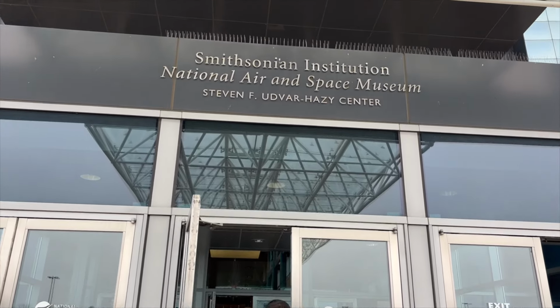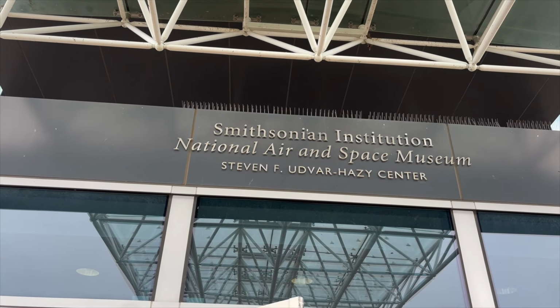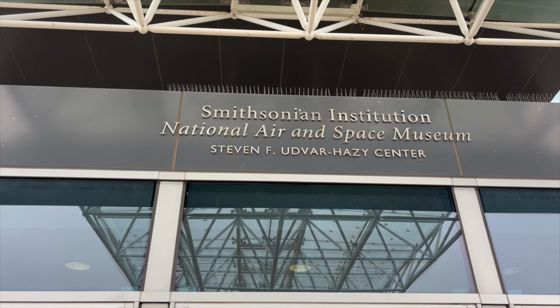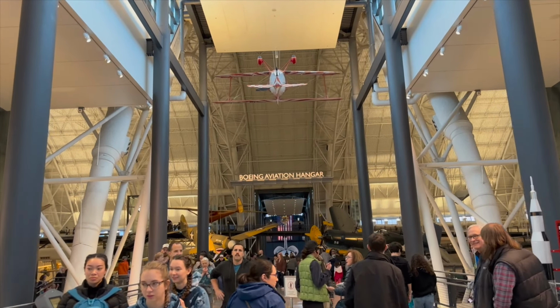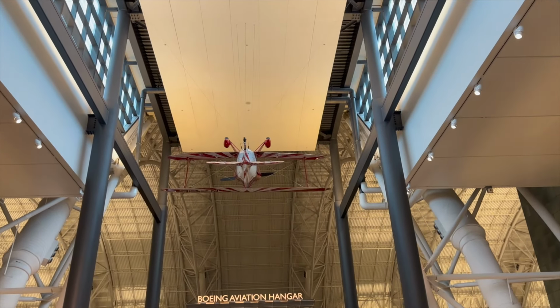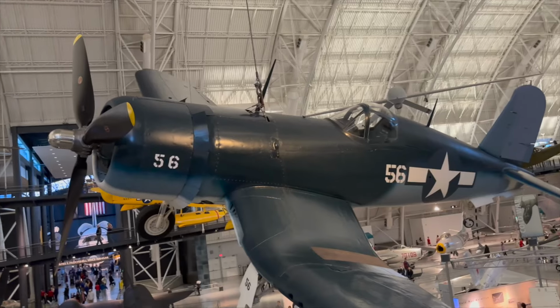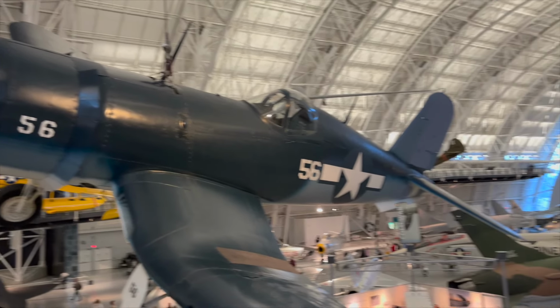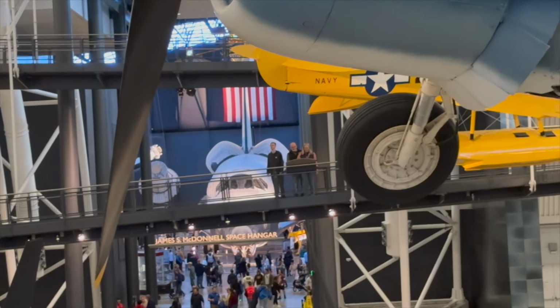We're entering the Stephen F. Udvar-Hazy Center, also known as the Smithsonian Institution National Air and Space Museum. That's right. It's upside down! All right, the Boeing Aviation Hangar. Wow. This is awesome. And the space shuttle, way back there.